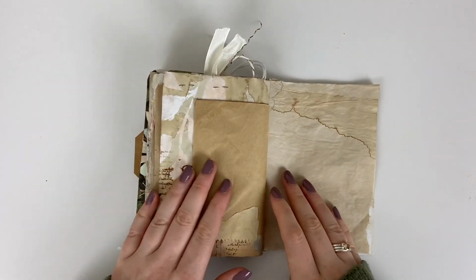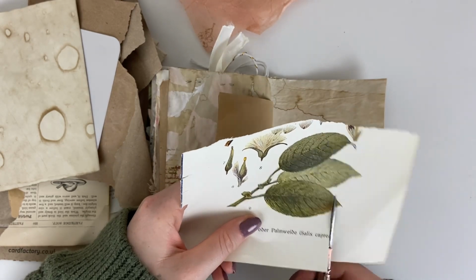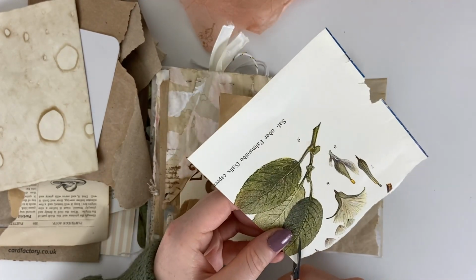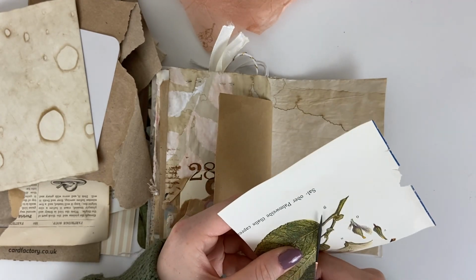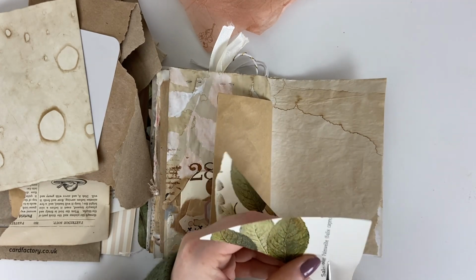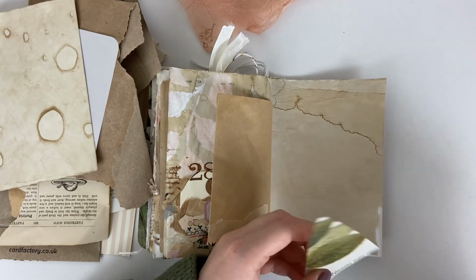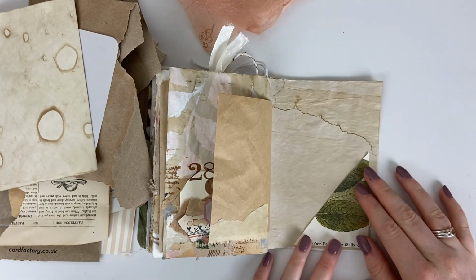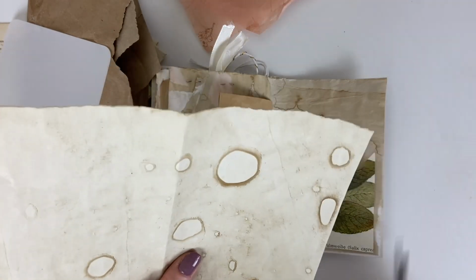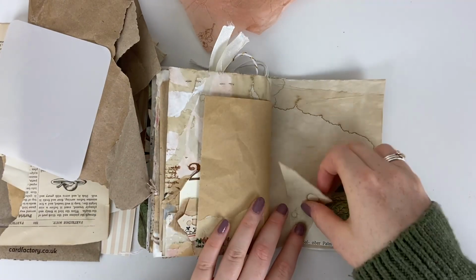So for today's junk journal with me, we are going to be doing day 29 of the Junk Journal July challenge. Today's prompt is geometric. I think this is a really interesting one because there are different ways you could take this. I am deciding to turn my collage into straight lines and bold triangles and different shapes, rather than my usual layered up, torn edges, random assortments of papers.